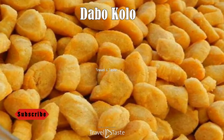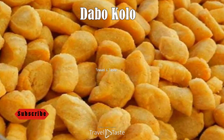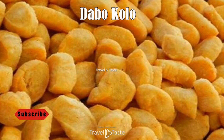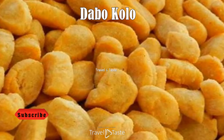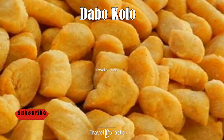Dabo Kolo. Dabo Kolo is a traditional Ethiopian and Eritrean snack known for its small, spiced, and fried dough pieces. The name translates to cornbread in Amharic, with Dabo meaning bread and Kolo referring to corn or roasted grains like barley, chickpeas, and sunflower seeds. This snack is versatile, sometimes made sweeter with the addition of honey, and can also be found in a unique variation made from coffee beans.